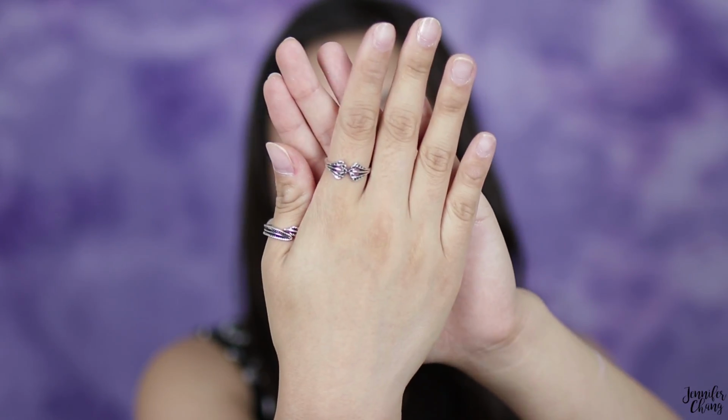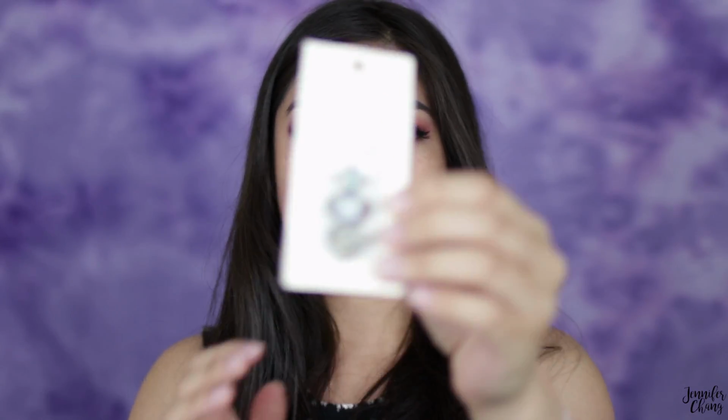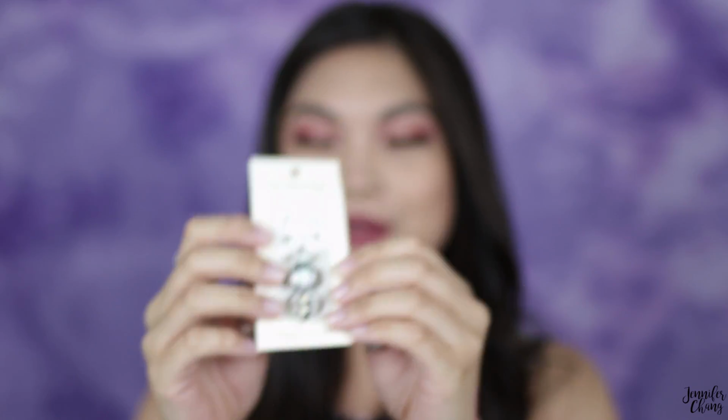So yeah, most of them aren't actually fitting on anything other than my thumb. But you've got some leaves, etc., some opal-y looking stones. So I'm gonna see if I can squeeze some of them to work better on my other fingers. Shoot! So really quickly, I got two skincare items.